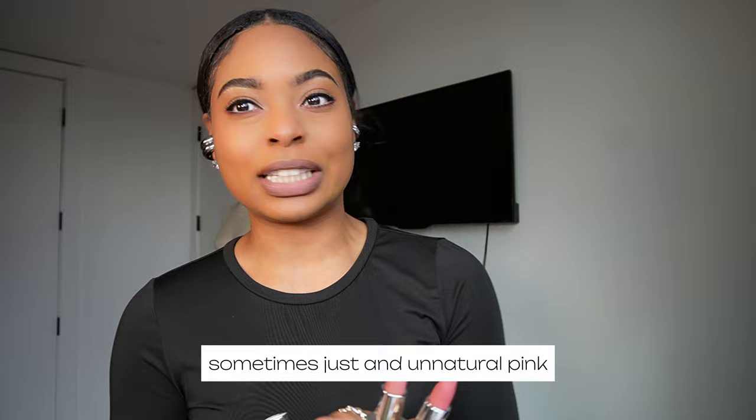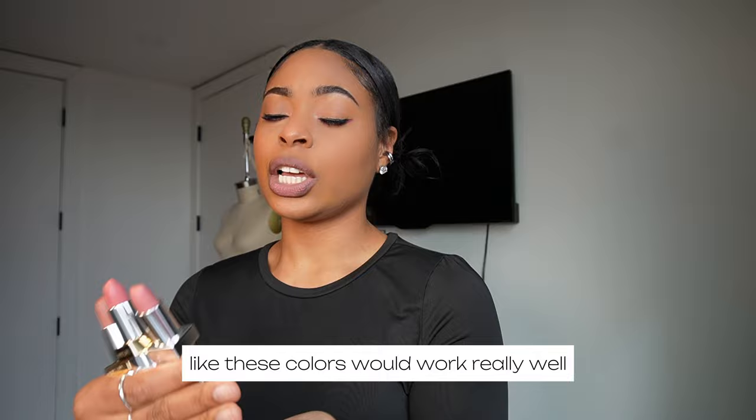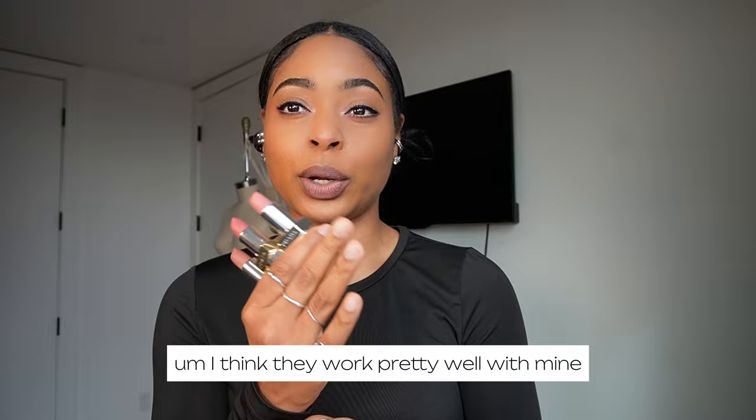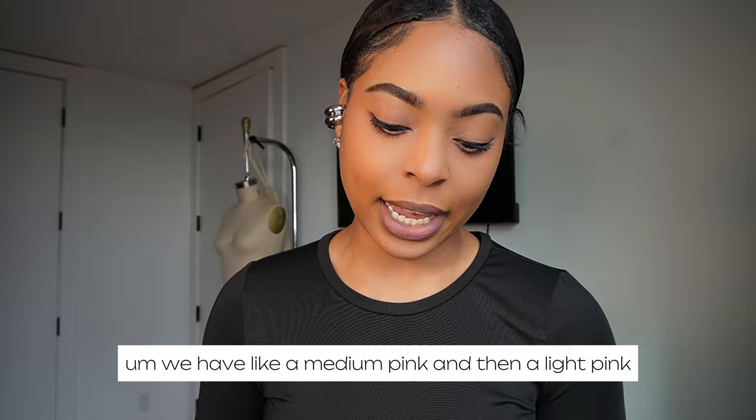But I do feel like all three of these colors are really good, natural everyday pinks. They look like your natural lip color. I feel like these colors would work really well with most melanated skin tones. I think they work pretty well with mine. I did have to line my lips with a darker pencil just so it wasn't too bright on my lips. Brown nude, we have a medium pink and then a light pink.